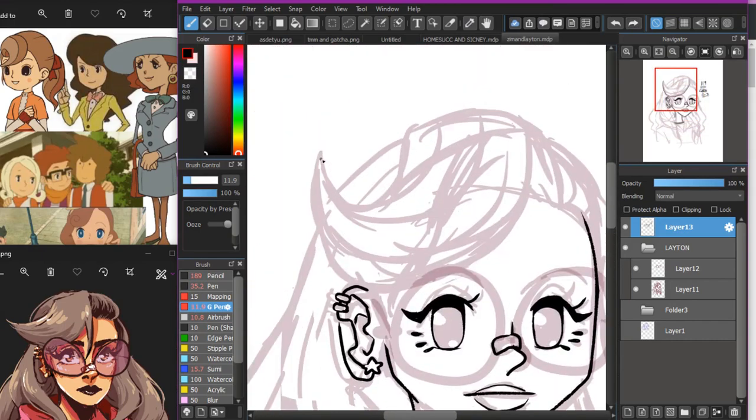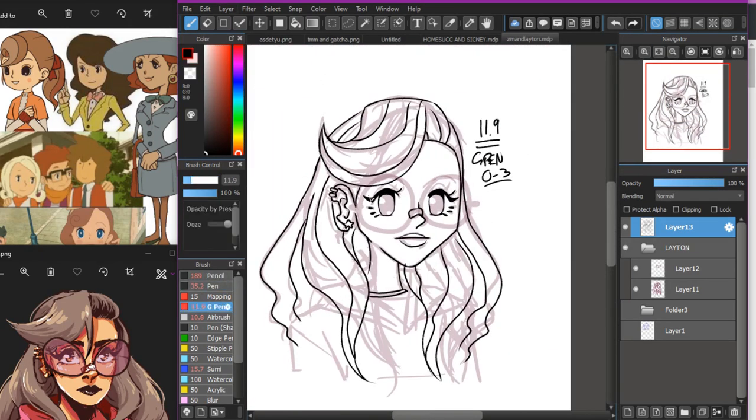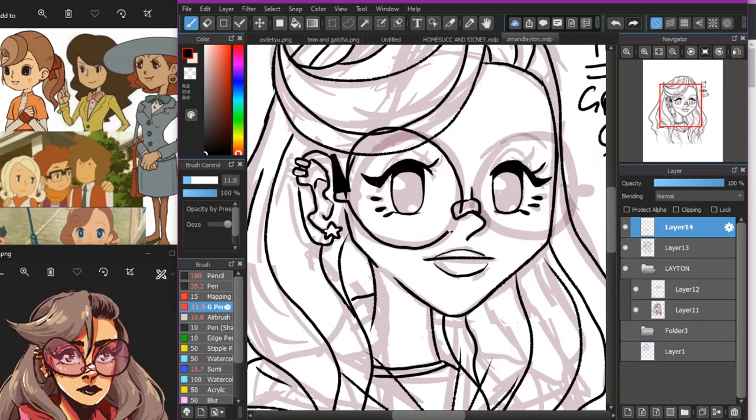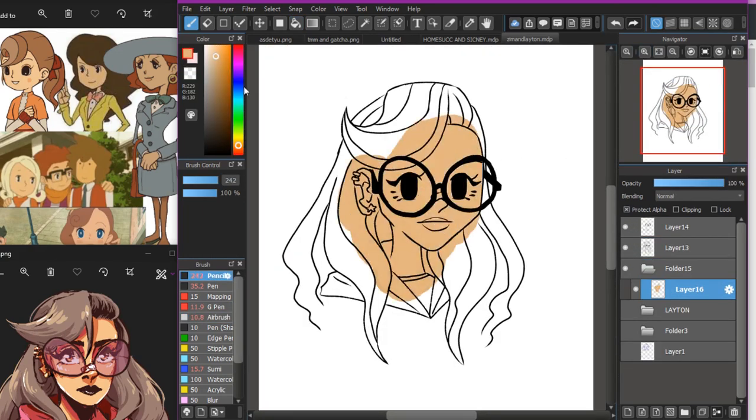A lot of these styles were very surprising for me because of the lack of shading, especially this one, because it's something that I usually go overboard in. But then again, a lot of the styles are very simple because they're animated, and I don't have time to do the amount of shading that I do.